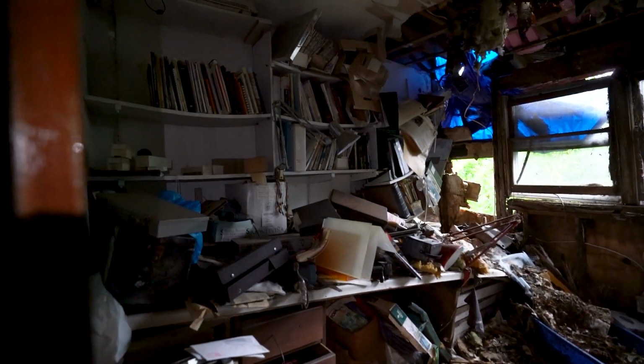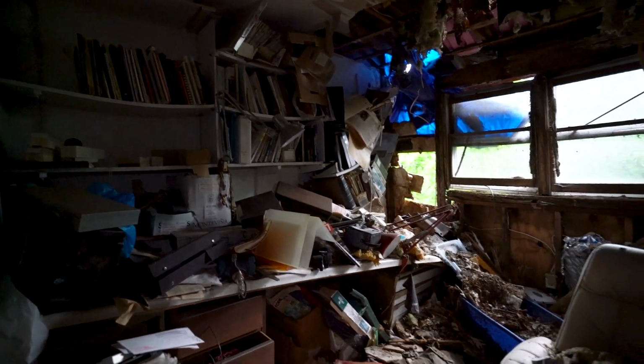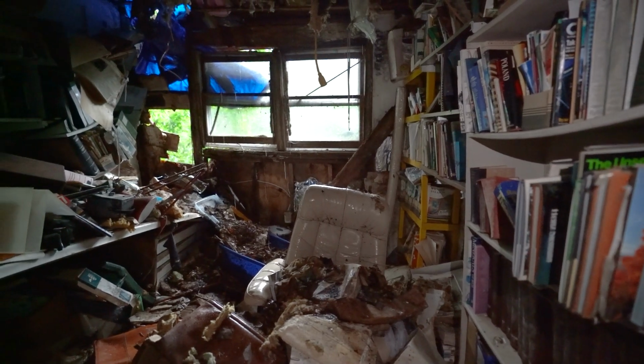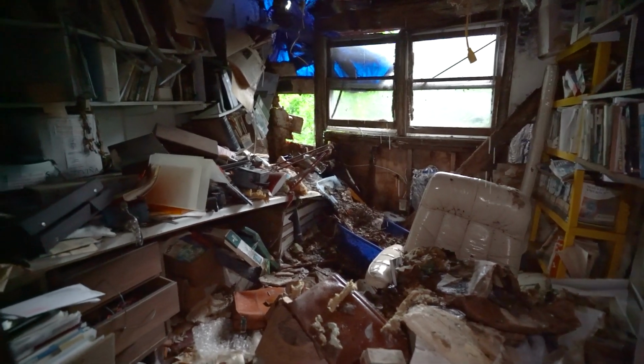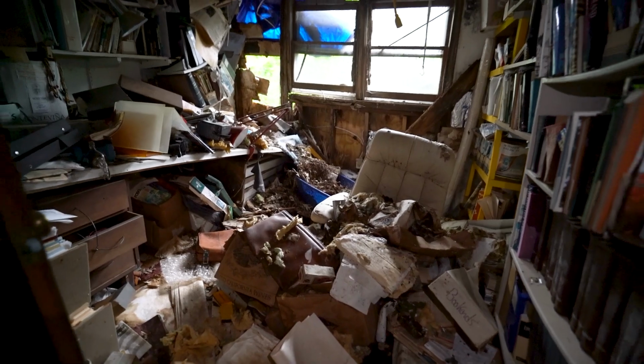This is 100% like their office. Looks like we got all sorts of books. All lined with books everywhere. Wow, yeah, this is really decayed. This is super decayed. There are definitely book people. Look at this stuff.